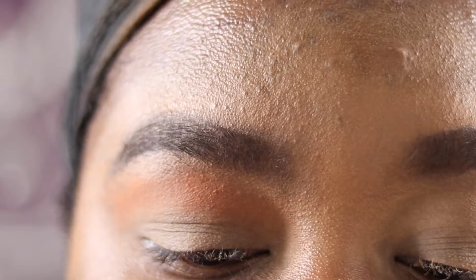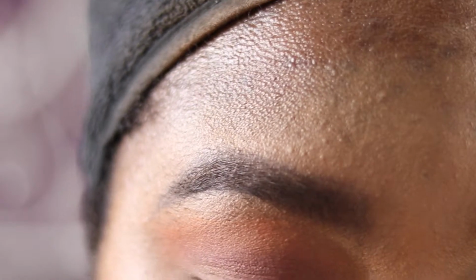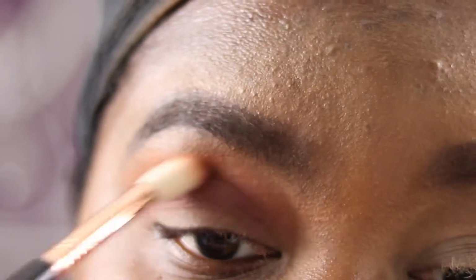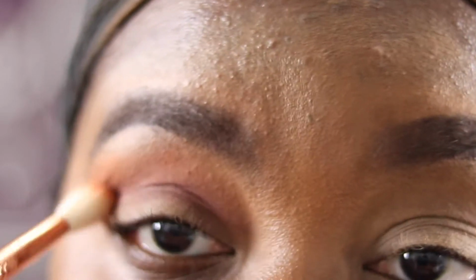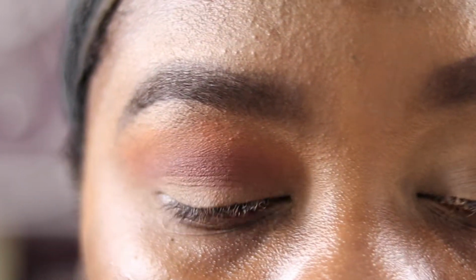I'm using my Sigma E40 brush, and I'm going into that shade Hell Ride. I'm putting that in my crease, and I'm just going to build that up also until I get to the desired intensity level. Switching brushes, the old brush, no extra product, and just making sure the two meet nicely. So you have a nice gradient with the brown, the orange and the purple.